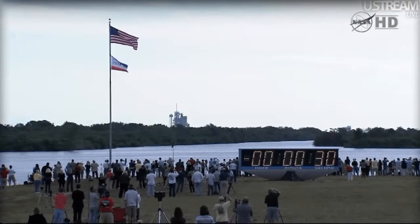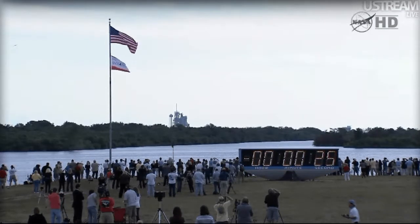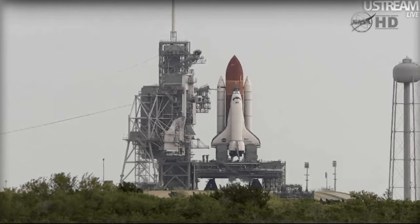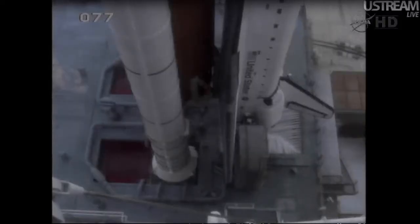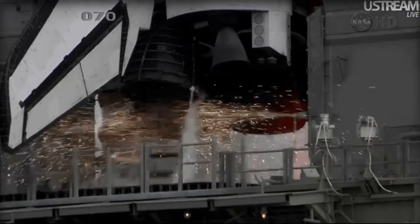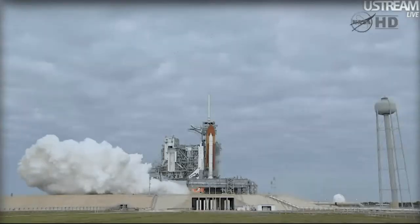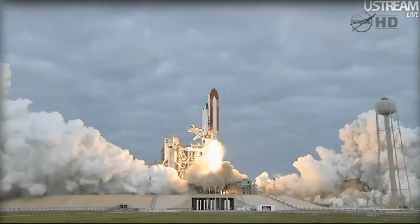T-minus 31 seconds and the handoff has occurred. 25. 20. Firing chain is armed. Sound suppression water system is armed. Go for main start. 8, 7, 6, 5, 4, 3, 2, 1, 0, and liftoff for the final launch of Endeavour.